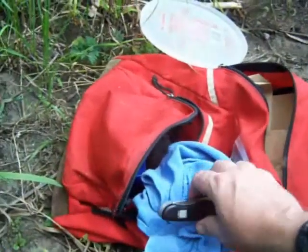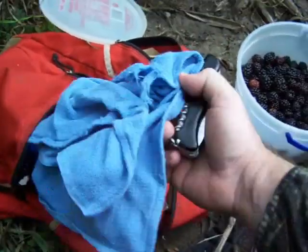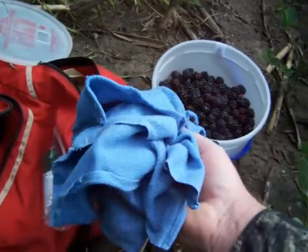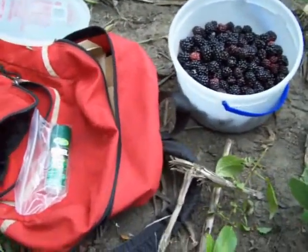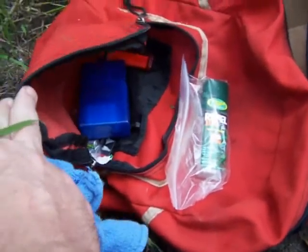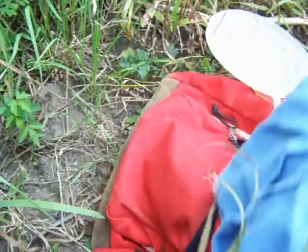Another thing I like to keep with me at all times is a knife of some sort. Any knife will do, really. And a rag. On a hot day I take a rag with me if I remember to wipe the sweat off my face and stuff. I like this little day pack. It's just a small little backpack, but it's got 2 pockets. I keep my electronics and stuff in here, and I keep my foraging stuff in here. That way I keep the dirty stuff away from the clean stuff.